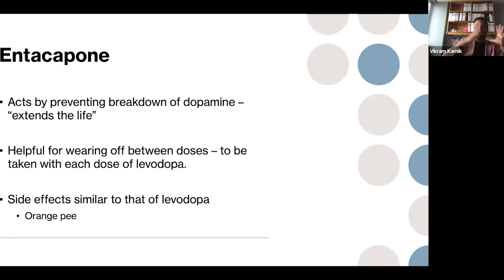So it basically prolongs the life of dopamine, or prolongs the life of levodopa. So for example, if someone was taking levodopa at 8 o'clock and their next dose was at noon, they say, oh man, by the time it's 11 o'clock, I notice that it slowly starts to wear off. You can add entacapone to your 8 o'clock dose, and it may extend the life all the way to noon when your next dose is being taken. So we really use this for wearing off between doses of levodopa.